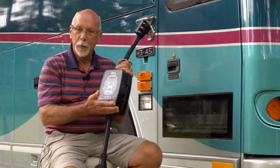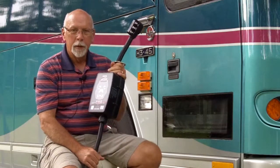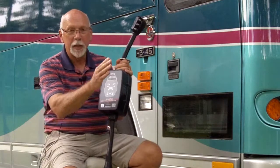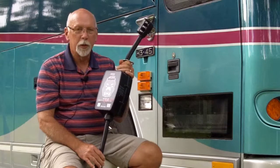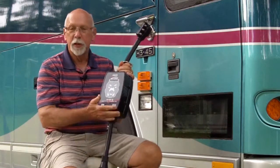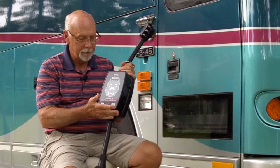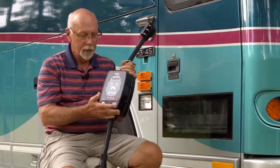So if you're within the Bluetooth range, which is by spec about 100 feet, that's 100 feet of clear sky, not inside your coach. It'll work within your coach, and it'll work for some distance outside of it. I found it to work flawlessly. This is the Bluetooth 4.0 spec. I'm sure it's a chipset that they buy off the shelf just like anybody else does.